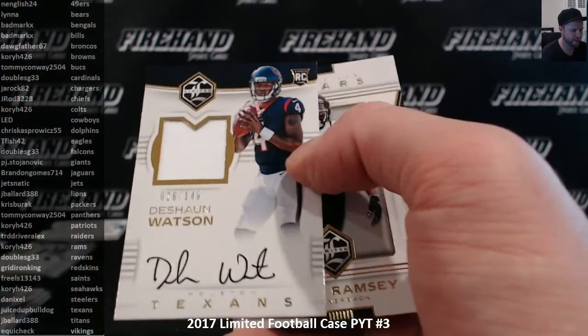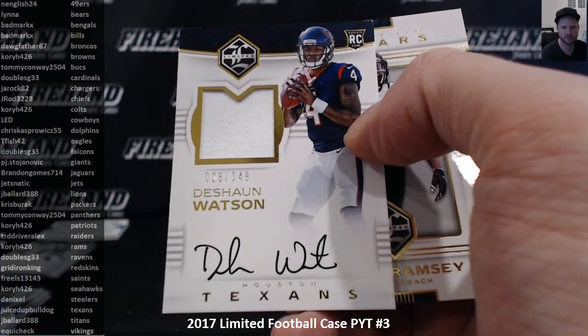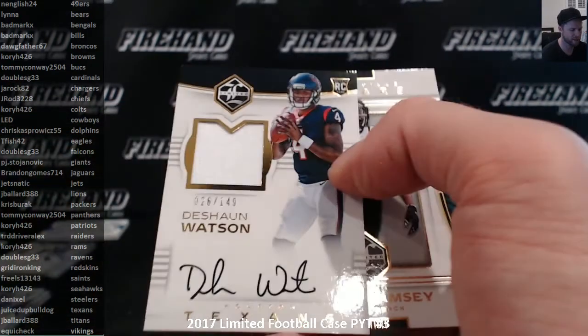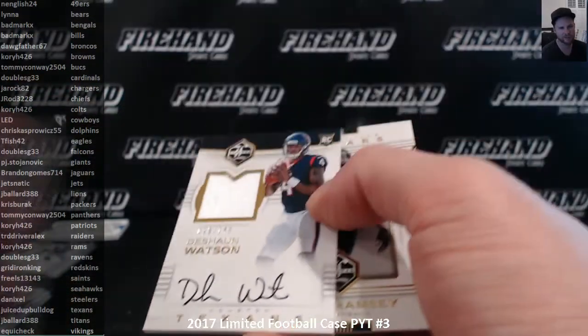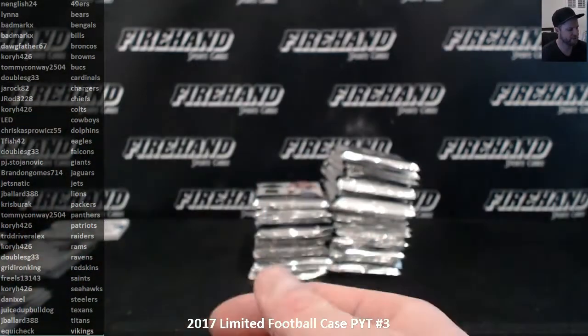Watson, RPA, to 149 for the Texans. There we go. Juiced up Bulldog. Last team taken was the Texans. Congratulations, Corey. Wish it had a nicer patch on it. I've got some markers if you want. I could make a little blue line, a little red line right there. Boom. Hook it up. I'll just leave it for you.